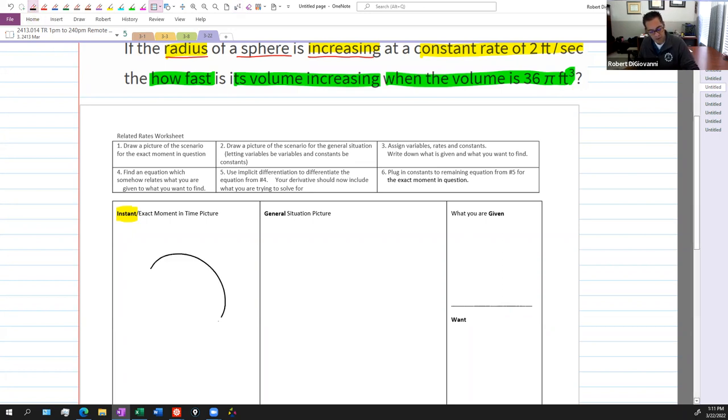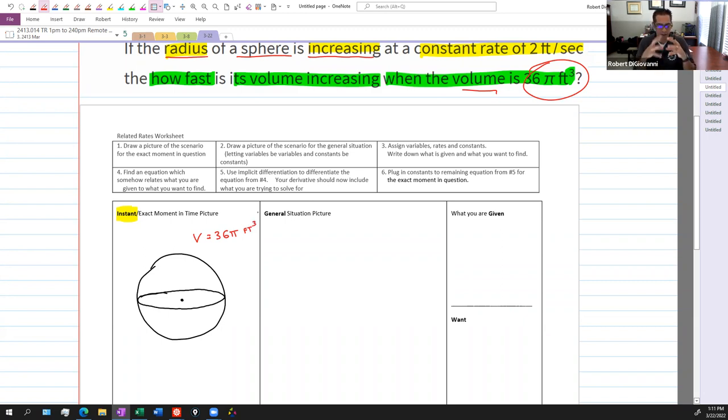And the easiest way to draw a sphere is to draw a circle and then draw almost like a little ellipse, kind of like this. And it kind of looks three-dimensional that way, right? It has a center. And the only thing I can tell you is that at the moment in time we're talking about, the volume is fixed, right? The volume here is 36 pi cubic feet. So imagine that thing sitting there with a fixed volume. That's it, that's the general picture. I don't have anything else.